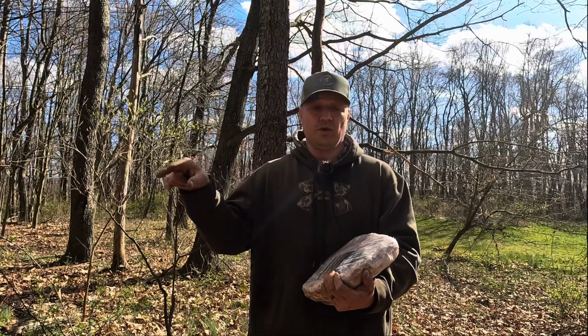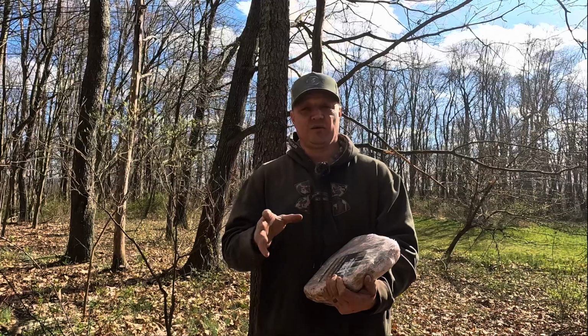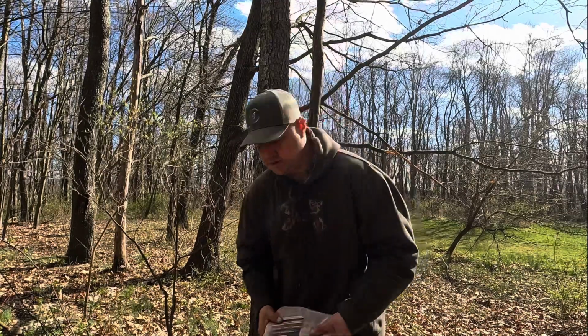We're going to head over the hill, and I'm going to put this down by my tree stand. I don't have a camera to monitor right now, but let me put this down real quick because it's heavy. But for budget management, everybody can afford this. This Trophy Rock was $12, I believe, at my local Tractor Supply Company. They have the crush rock, they have liquid, they also have protein blocks.